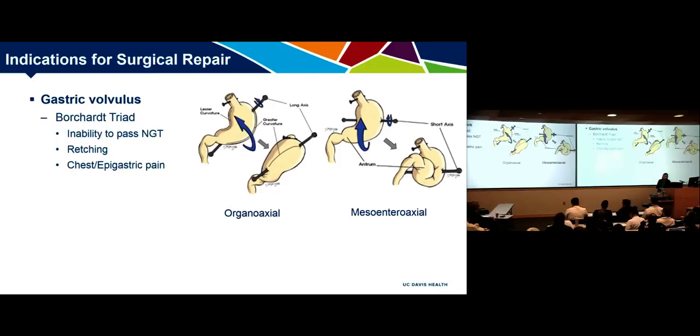So you take that patient to the OR, you do the EGD, you check the gastric mucosa, and that's your decision point. If the mucosa is okay, you put in an NG tube and let the inflammation settle, but still repair it in a semi-urgent fashion. But if the stomach is strangulated, then you have to move ahead and decompress it.